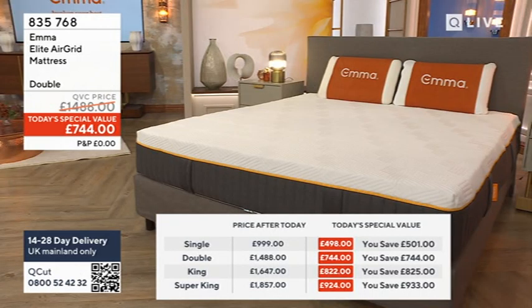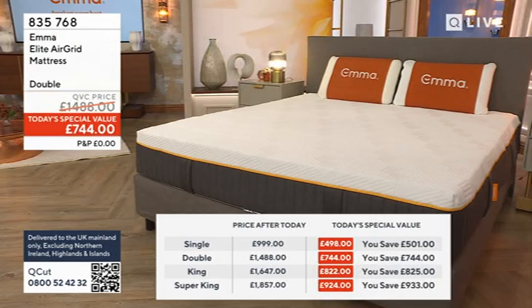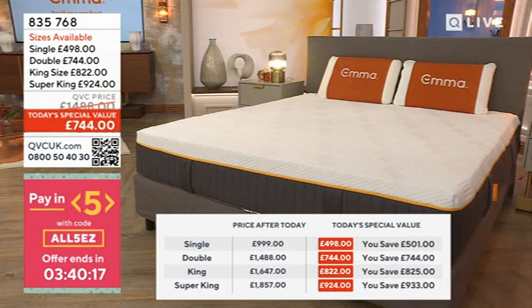I really do. I'm wondering if maybe I should pass on my current one to my daughter and son-in-law, and then I could maybe go for this, because my current one actually isn't that old. But to get this at this kind of price, it's such a great deal, and you've got less than 4 hours now to get hold of that price, and less than 4 hours to make use of our 5-pay all-day event.